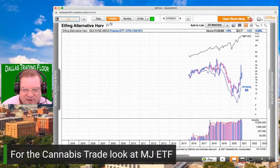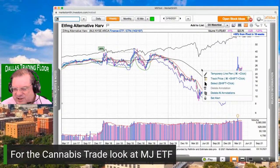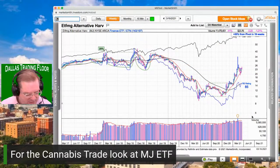Now I'm going to pop over to the weekly chart. The weekly chart isn't bad. As you can see, it's recovering, and it's moving up this 21-day line. Really, I would be a little bit cautious with this. It does have a good relative strength line, but I do think you could possibly buy it if it was about 25.20. Currently it's 23.76, so I'd be a little bit careful even at that. But this is the one I recommend because I think it's a lot easier way to play the cannabis thing.